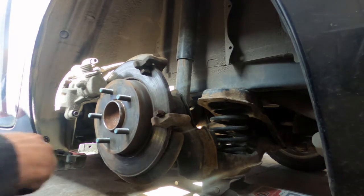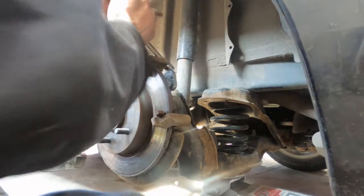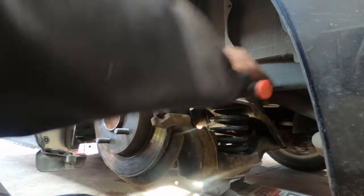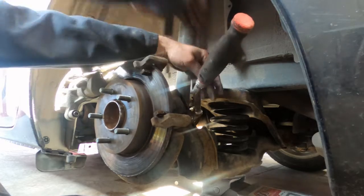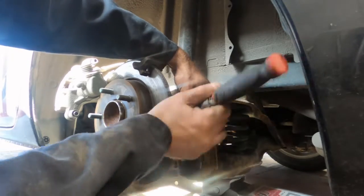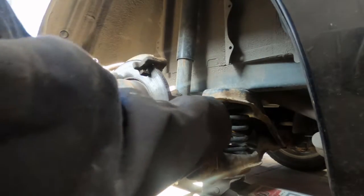Now I'll switch to a 14mm socket and pop those loose. I really need one of those stools you could sit on. Now I'm going to take this caliper outside, and where the pads sit, I'm going to wire brush it all down. Make a clean surface.